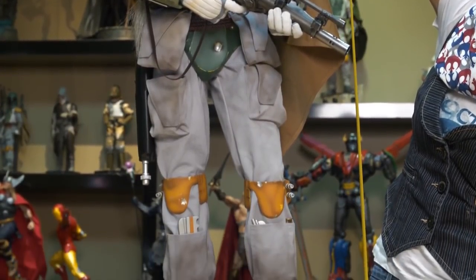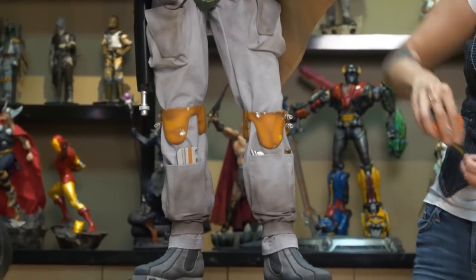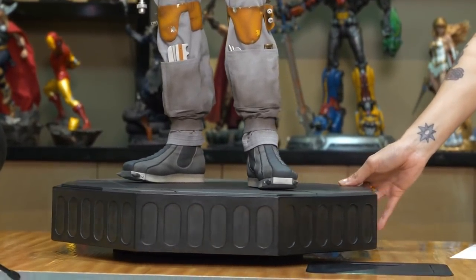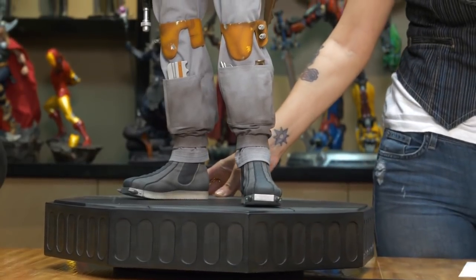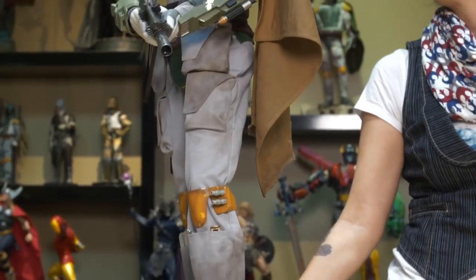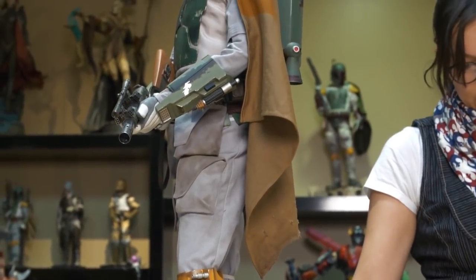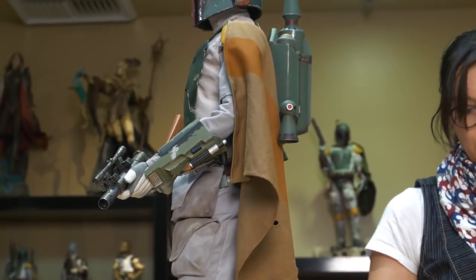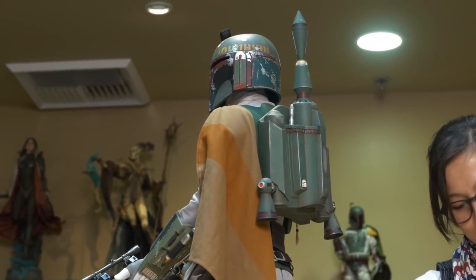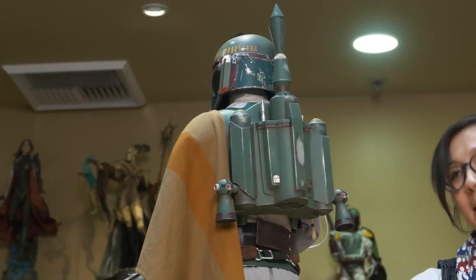Holy moly, that's actually true. He's like floating on his little spinner. So we'll just give him a quick spin for you guys. He has an articulated rangefinder that lights up. He has fabric costuming with fake braided Wookiee scalps because no Wookiees were harmed in the making of this figure.